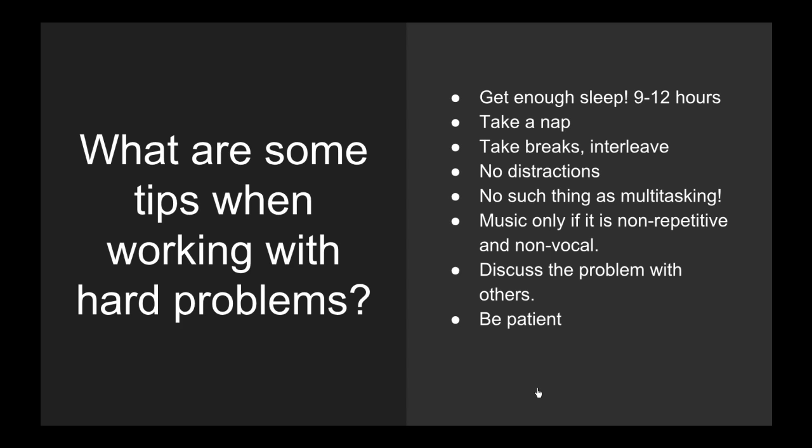Take a nap at mid-afternoon. I know it's hard to do in class, so maybe after school on days where you worked really hard or you're tired, it is natural. You benefit from even a short nap, even a 10-minute power nap.